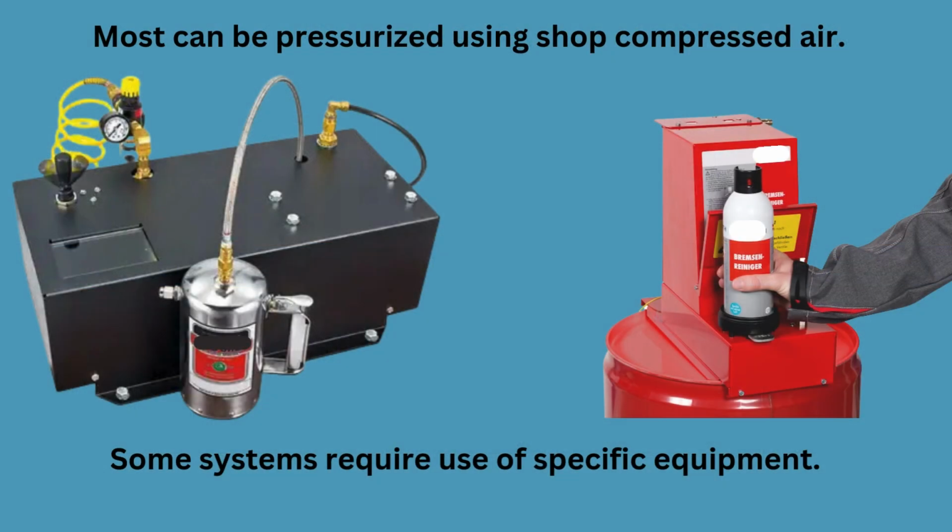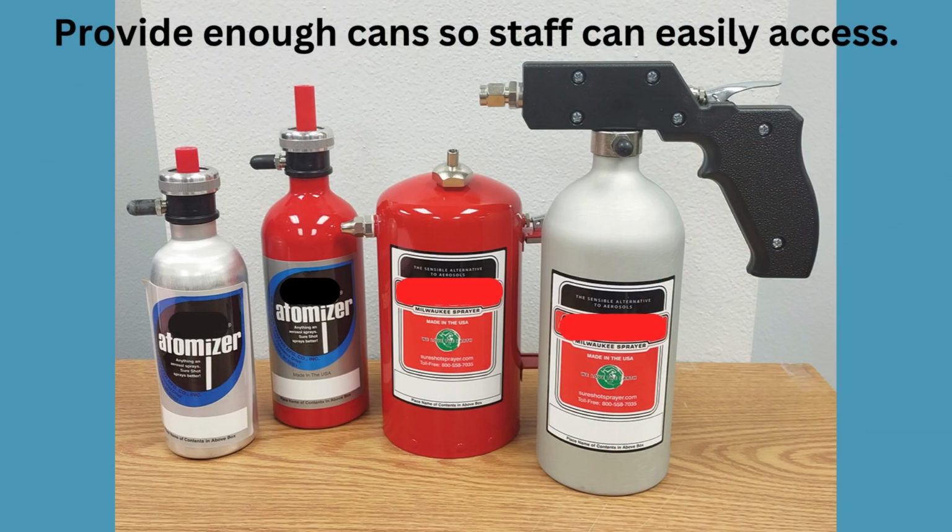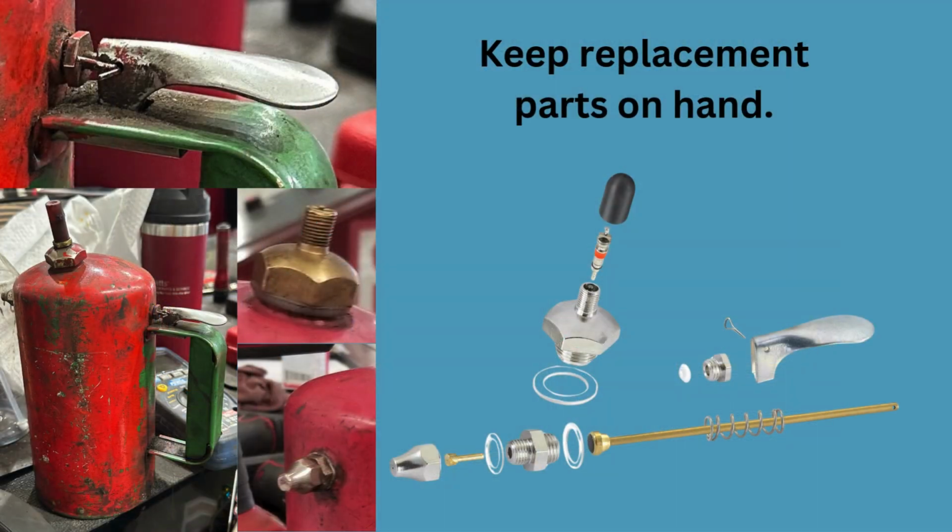Most cans are quite simple by design and can be pressurized using shop compressed air. Specific automatic air refill machines are also available, and some are refillable only by using the exact equipment designed for a particular can. Refillable spray bottles will be used if they are as convenient for workers as aerosol cans, so provide enough cans so they are easily accessible and operators don't have to wait until someone else is done using a can. Keep replacement parts on hand. Small, inexpensive parts such as nozzle seals, filler caps, valves, and nozzles may deteriorate with repeated use and pressurization.